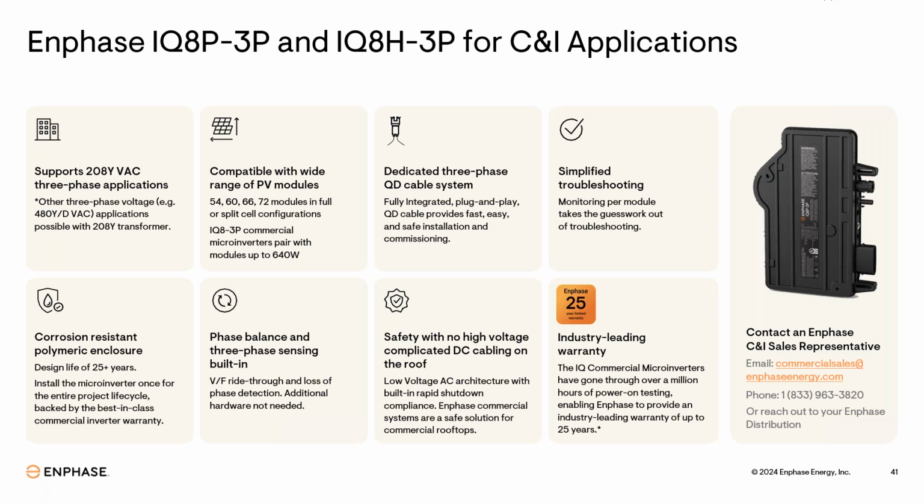And also as an added bonus, there's no need for a network protection relay. Phase sensing is done at the microinverter level, and phase shutdown, if there's a loss of phase, is done at the microinverter level. And as I had mentioned before, that is to UL 1741 SB standards. So we've got you covered there. It's just a much simpler design and installation now with the new 3-phase series.